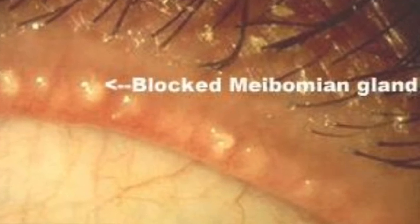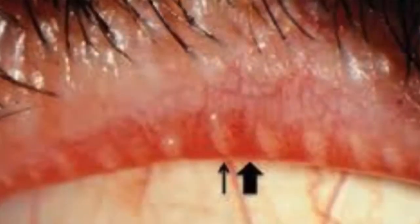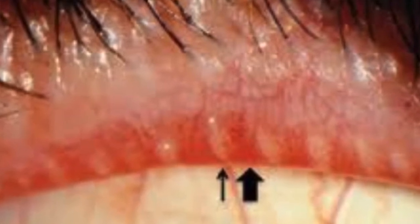After cleaning the edges of your eyelids with BlephX, we then want to express the meibomian glands, the glands that line the eyelids, with heating and lid massage. This is the second step of this process.